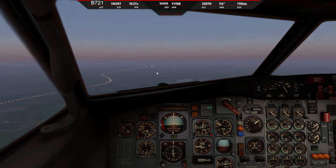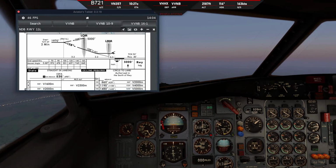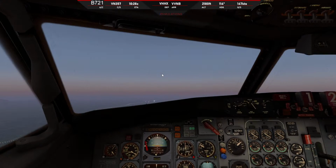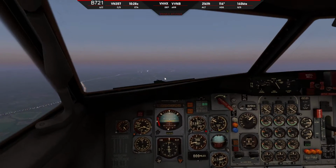160. Flaps 15. Here it comes. And there we go. Basically following this inbound. Our minimum is 530, but we're just going to hand fly it. I don't know why. There we go. What's up with my views? It's like it resaved my view. What's up with that?